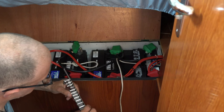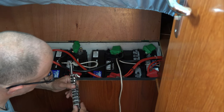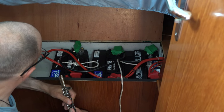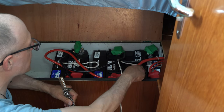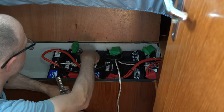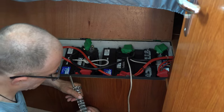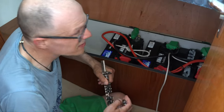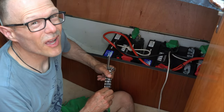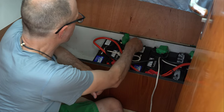Technically, we're not supposed to have mixed chemistries, but what's the other one? This is a regular flooded lead acid, as are these two, but we're replacing it with the AGM. The AGMs are pretty close to an FLA, and we have a two bank charger anyway that keeps them completely independent, so I think it'll be fine.